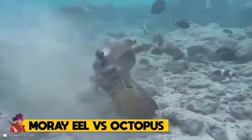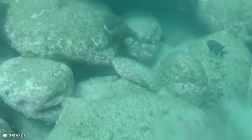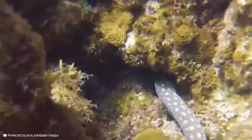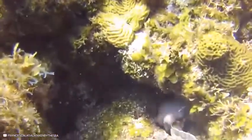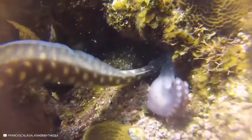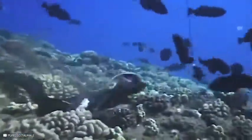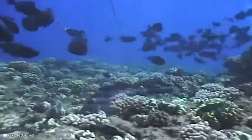Number 14. Moray eel versus octopus. This moray eel jumps an octopus, but the octopus is able to find refuge under some rocks. Once the eel leaves, the octopus can be seen swimming away as fast as it can. This octopus snatches a moray eel and slowly but surely pulls it into its den. The moray eel tries to resist, but the octopus seems too strong this time around. This viper eel, which is the most vicious of all Hawaiian eels, wrestles this octopus and easily swallows it whole, after which it finds a secluded area to hide.